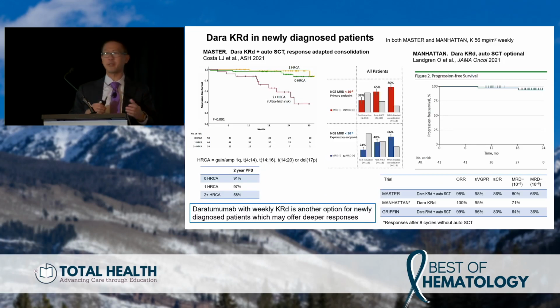I recognize there's a lot of variation in clinical practice in the use of bortezomib versus carfilzomib in newly diagnosed patients. But here I just wanted to point out these are regimens with weekly carfilzomib, and you can see significant improvements in depth of response when you incorporate carfilzomib as part of a regimen for newly diagnosed patients. So it's just here to show it is another option.